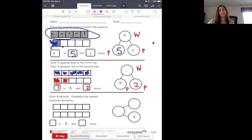Well, let's check that with our fingers. So we're going to see if 7 is 5 and 2 more. Let's try it with our fingers. 1, 2, 3, 4, 5, 6, 7. Did it work? Yeah, we got 7. So 7 is our big whole number. I know, that gets pretty tricky. So that was a really hard one. But we can do it if we put our mind to it and we use our number bonds and we use our math tools, like our fingers, to help us count.